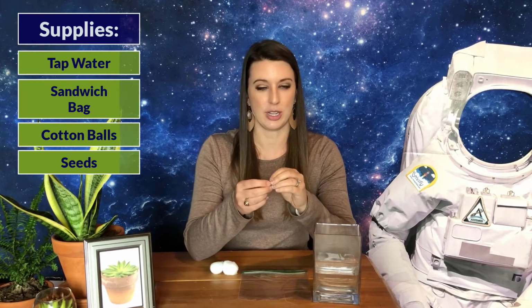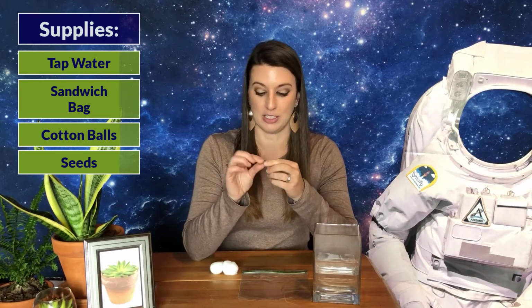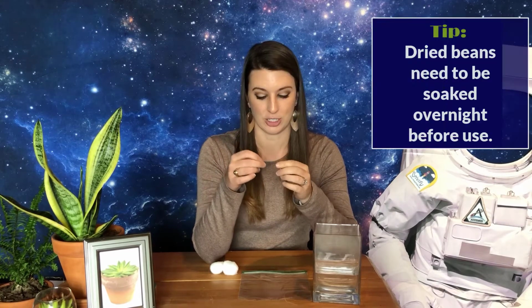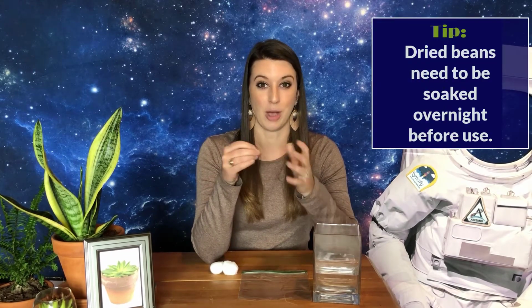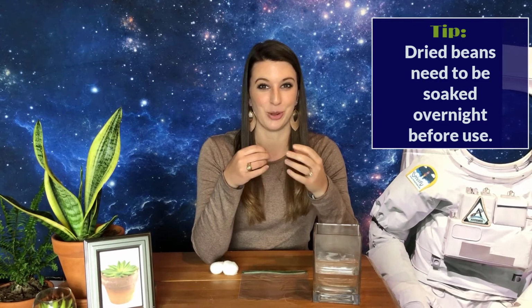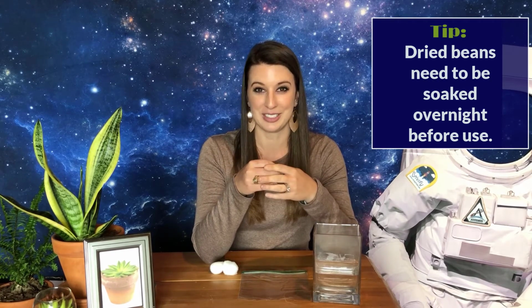Now for the seeds, you can use dried pinto beans that you have to soak overnight first. You can use popcorn kernels. You can use any kind of vegetable or flower seeds. You can even use dandelion seeds from a dandelion flower that you can find outside in your yard. Whatever seeds you use would work just fine. I would get more than one of them so that you can test them.